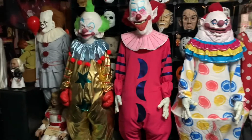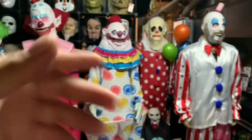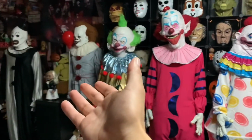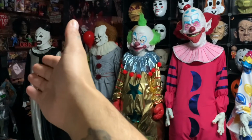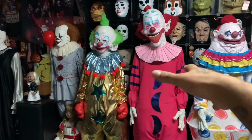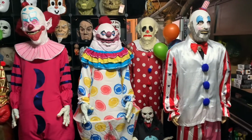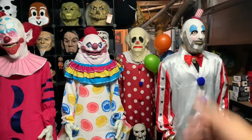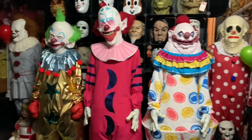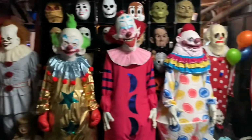You know, the one that's kind of least an icon, I would say probably Wrinkles, but all the other ones, they're all icons. Terrifier is the newest icon, but he's already going to be an icon, guys. You can't go wrong with the Killer Clowns. Of course, Pennywise, the biggest icon here. Then Captain Spaulding, Sid, rest in peace, my boy. But yeah, guys, there you guys have it. All the clowns in my collection, life size, guys.